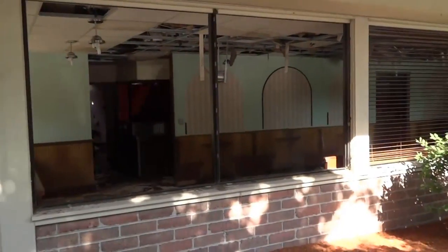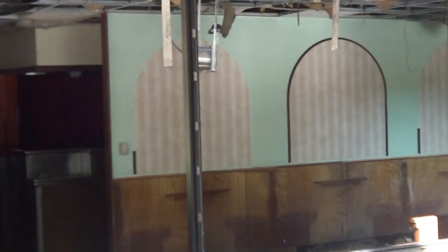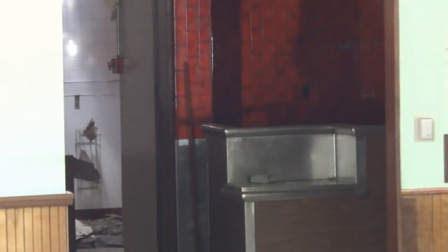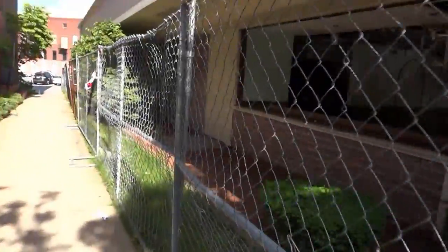And we can see right here the end result. The glass is removed. We can now see inside the building. You can see they have done the necessary work up there. We can sort of see into the kitchen slightly. And they're taking down more of the window. Now we can get a really good look inside the building from here.